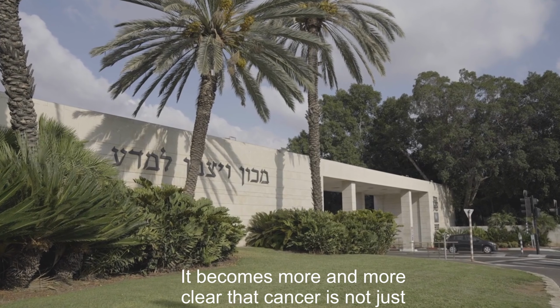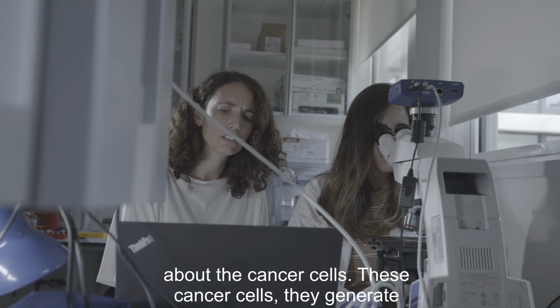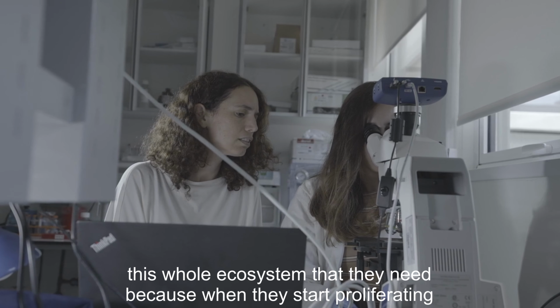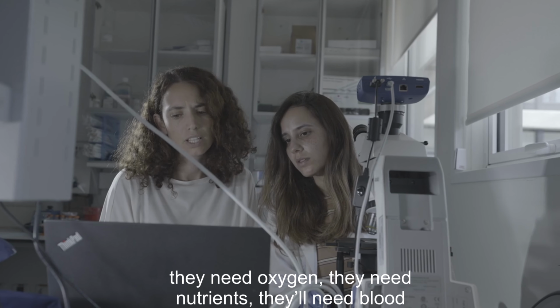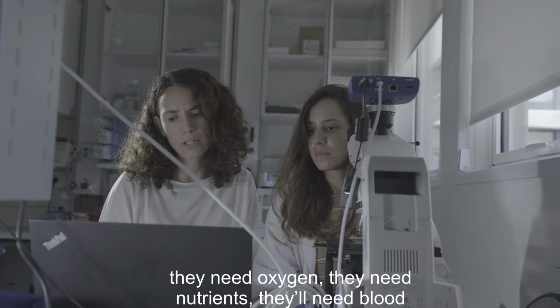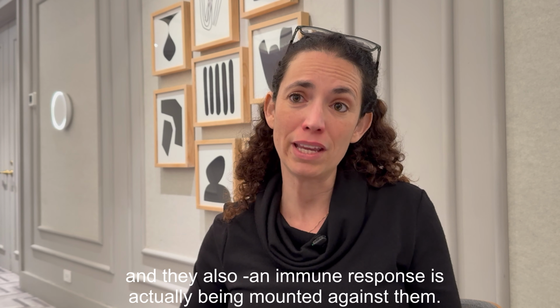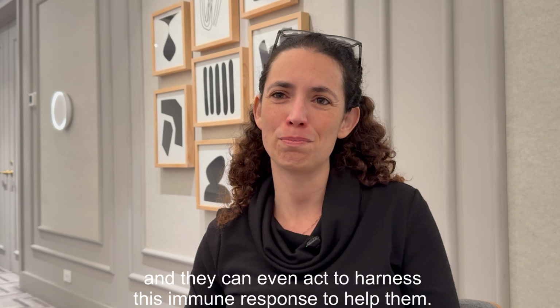It becomes more and more clear that cancer is not just about the cancer cells. These cancer cells generate this whole ecosystem that they need, because when they start proliferating, they need oxygen, they need nutrients, they need blood, and an immune response is actually being mounted against them, and they can even act to harness this immune response to help them.